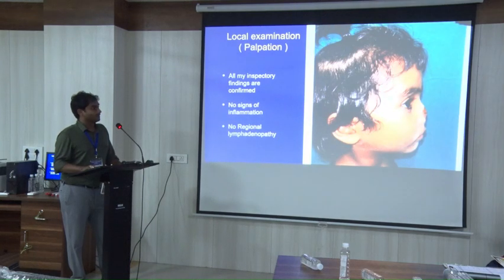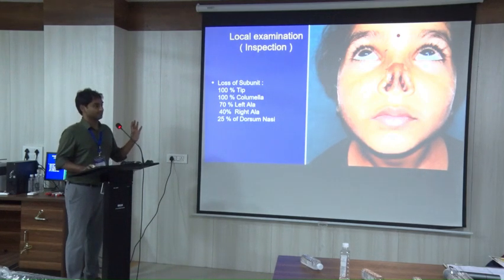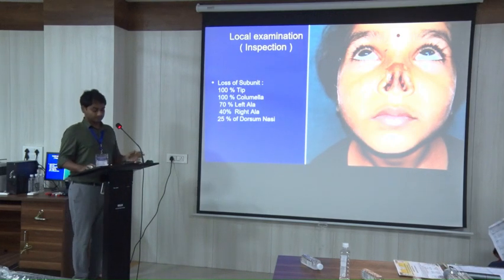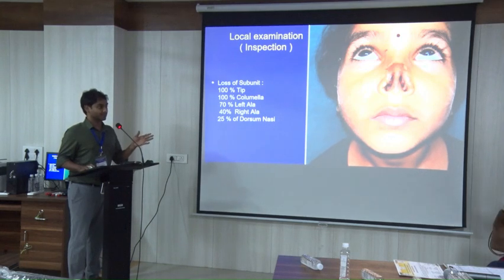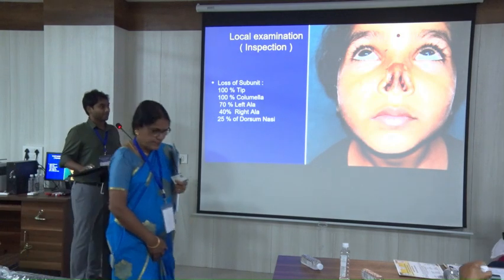You said that is the loss which you have measured? You said 70% of left ala. Yes, sir, it's by seeing the picture itself. How do you measure the percentage of loss in the ala? Sir, in this patient there is a bilateral ala defect, so I couldn't measure against the contralateral side. So I took an ideal candidate of the same age, 6 years, a female child. I'll show the next slide.